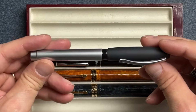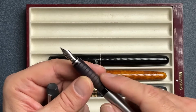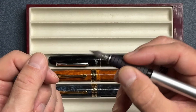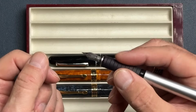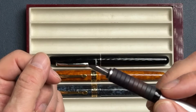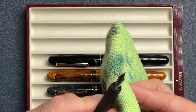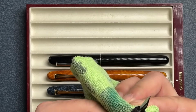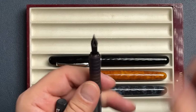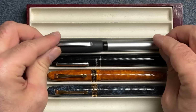Nice clip. It does have that kind of rubber section, which makes it nice and juicy to hold on to. But on the other hand, when you ink it up and throw it in ink, you can see it has kind of a reddish discoloration there already. In fact, I've got to be careful. I just noticed that there's some ink right at the tip there when I ink this pen. I don't want to ink my fingers again. But take a look at the writing of this nib in a second.